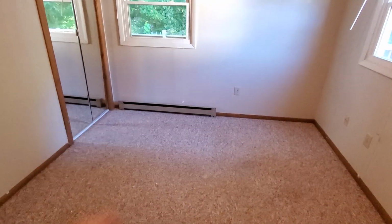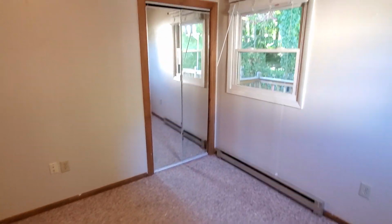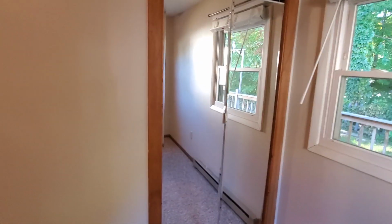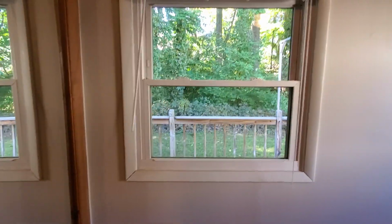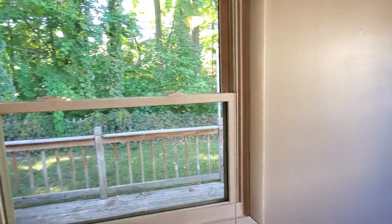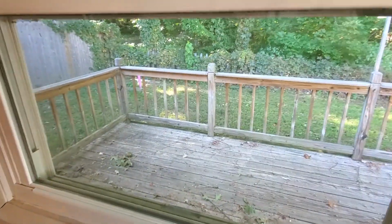Again, we have the electric heater in here that is just going to be turned off completely. And then we have a closet with a mirrored door. The mirrored door needs some maintenance to make sure that it actually closes properly. And then again, the windows have been replaced just recently, within the last 10 years or so. And then you can get an idea of what the backyard looks like.